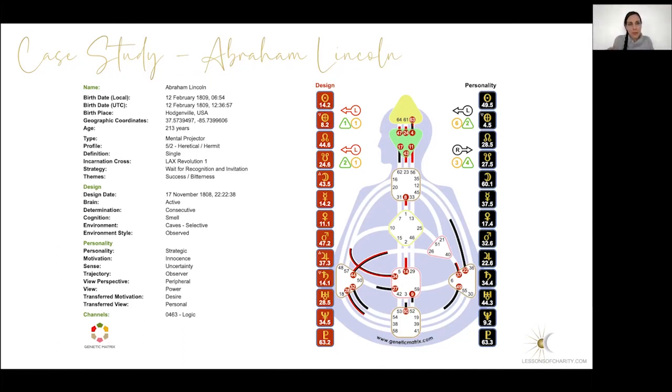The History Channel has a documentary on Lincoln, and that's where I learned a lot about him. It's really fascinating, because if you see his head here, it's Ajna, 100% defined. He has every gate. So this is someone that's going to be very smart, able to process mental information so quickly. And he did. He was a lawyer, but he never went to law school. He taught himself from books.